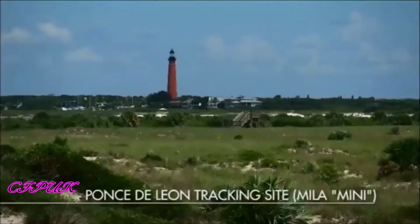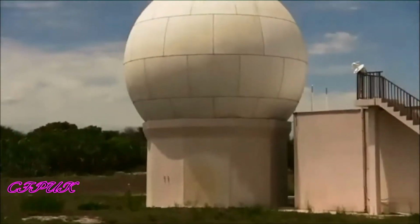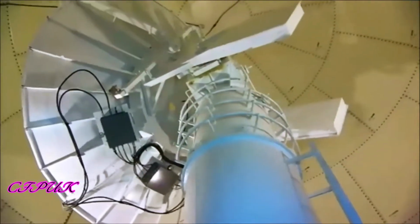We put a station up 40 miles to the north at New Smyrna Beach on Coast Guard property there. And it has been a godsend because we were plumed to death in the second minute of flight on the Space Shuttle. First minute, we're in the clear here at MILA. The second minute, we're out of business.